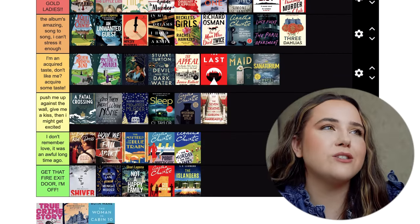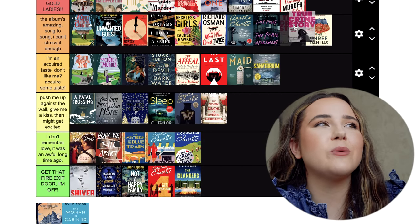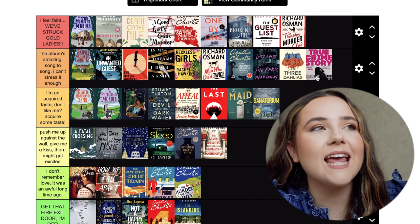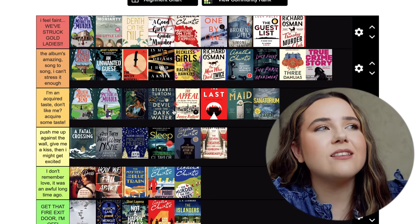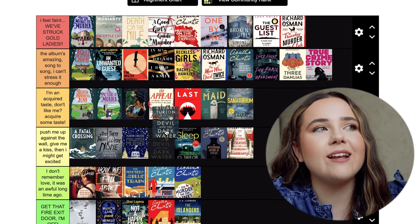True Crime Story by Joseph Knox. I don't know if it's quite We've Struck Gold. When I look at the We've Struck Gold ones, I'm gonna put it in the album's Amazing Song to Song. I did love this. I read it recently. I gave it 5 stars, but I feel like it's not quite up there with those top ones, you know? The Devil in the Dark Water is in my top 10. That is amongst those, but it is an acquired taste, so it goes here.